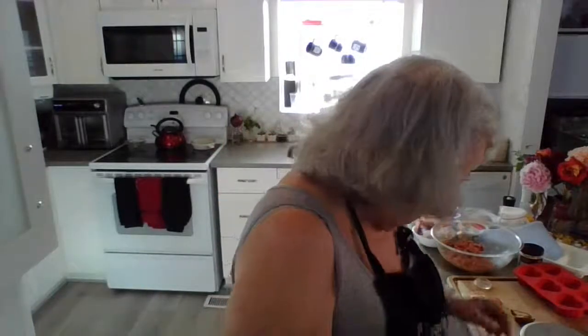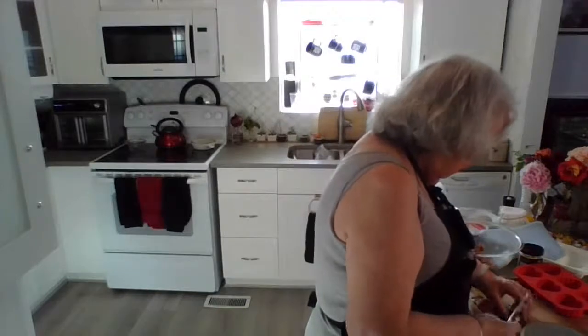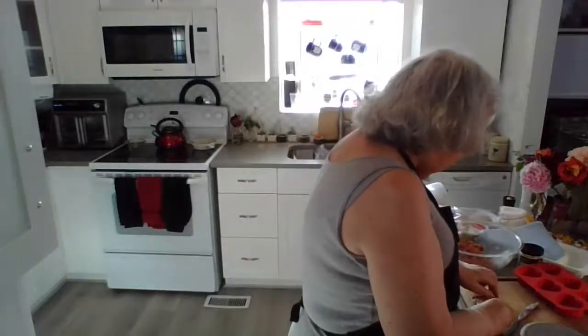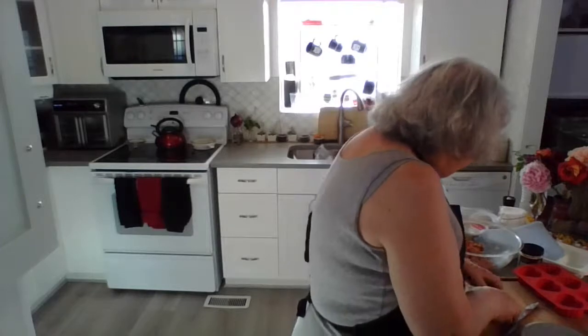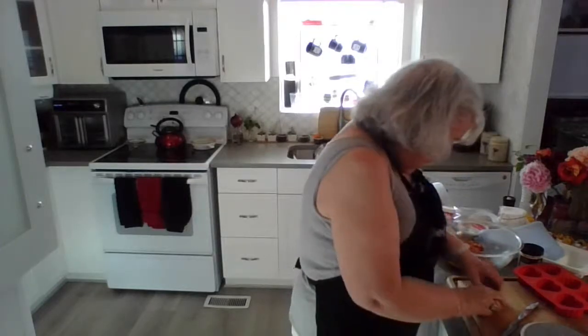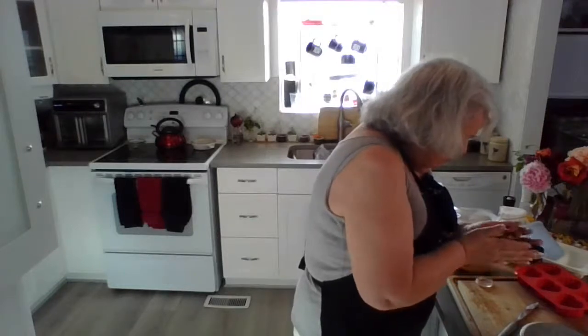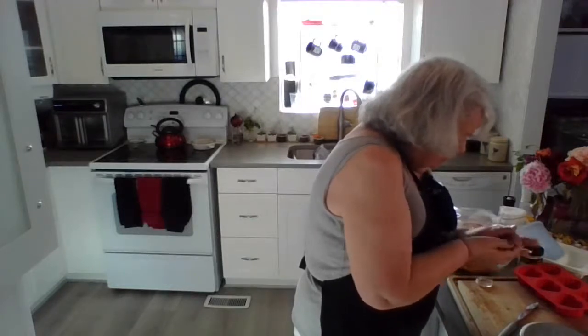Take some cream cheese. Stuff the date, as they say. By the way, just like that, wrapped in bacon. Really good experiment. I enjoyed it. So now I'm going to wrap it. I might need a little bit more. We'll see. Maybe not.